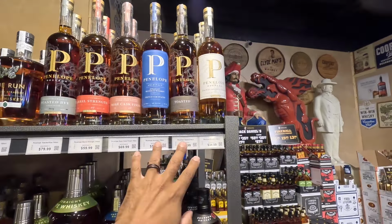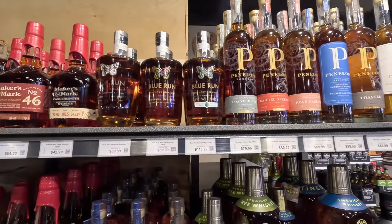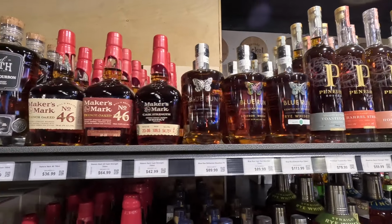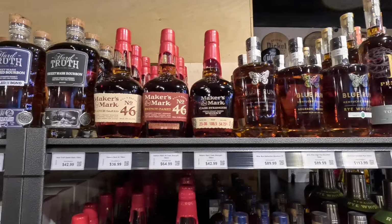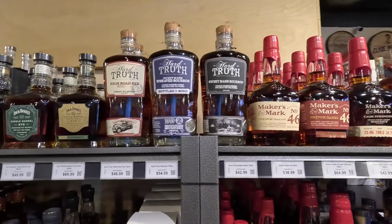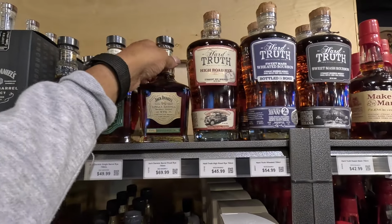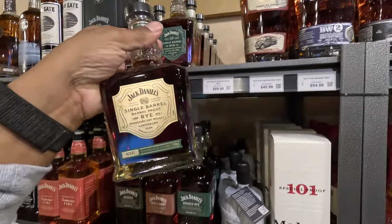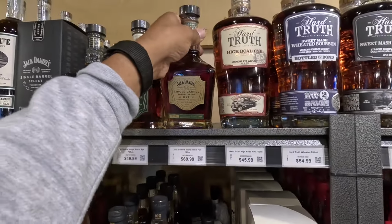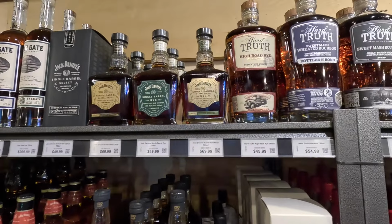But decent prices. We have a Blue Run. I don't have any Blue Run. Maker's Mark. And the Hard Truth. This one, Jack Daniel's Single Barrel Barrel Proof. This is $139. I've never seen 139 proof Jack Daniel's for $69.